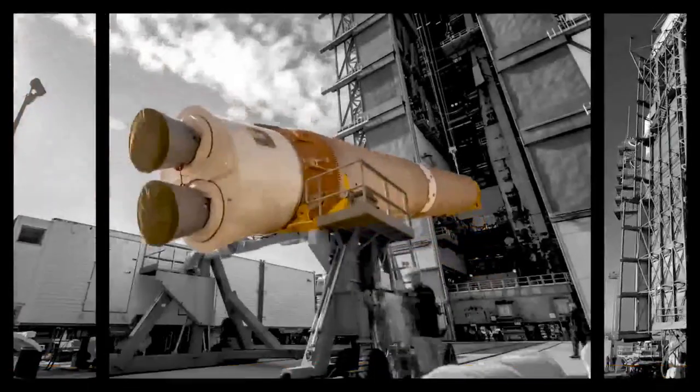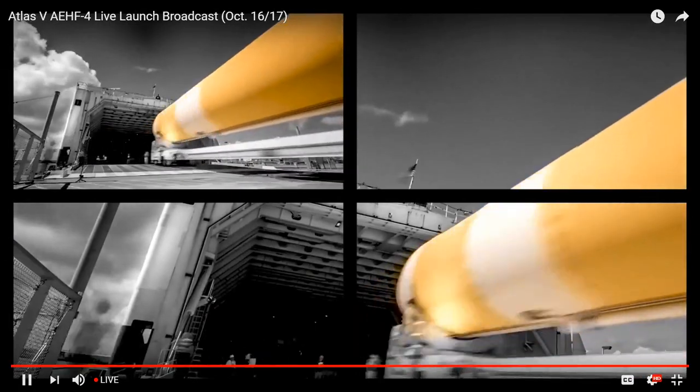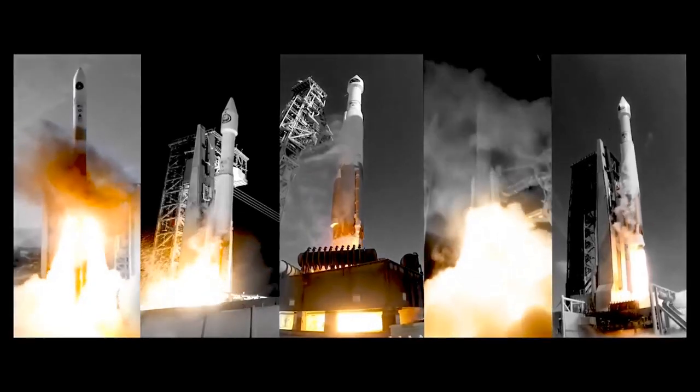Launch director. Launch vehicle. Ready to launch. We have ignition. You have permission to launch. One. And liftoff. Liftoff of the United Launch Alliance Atlas V rocket. Mach 1, execute. And we have an indication of spacecraft separation.